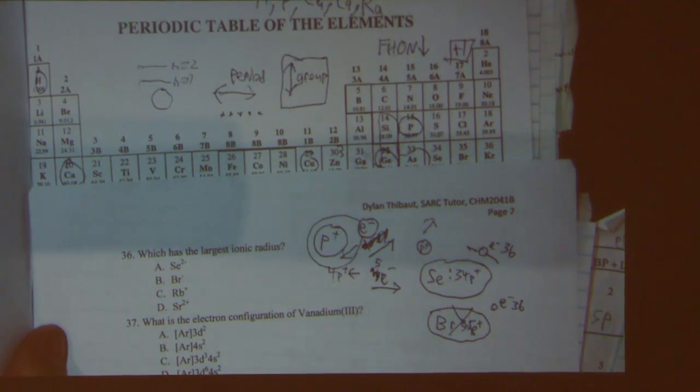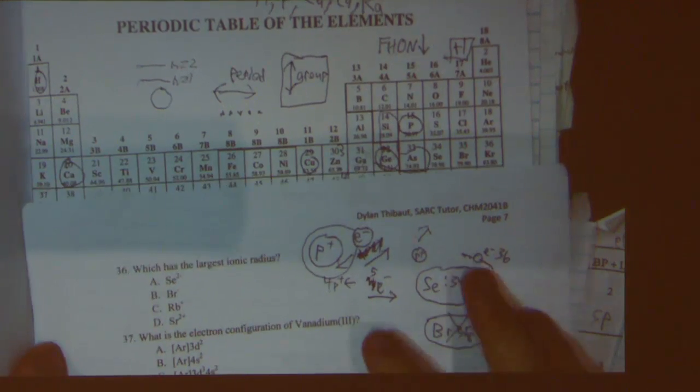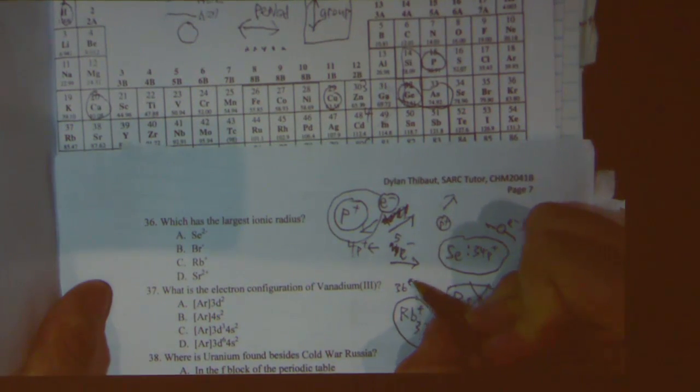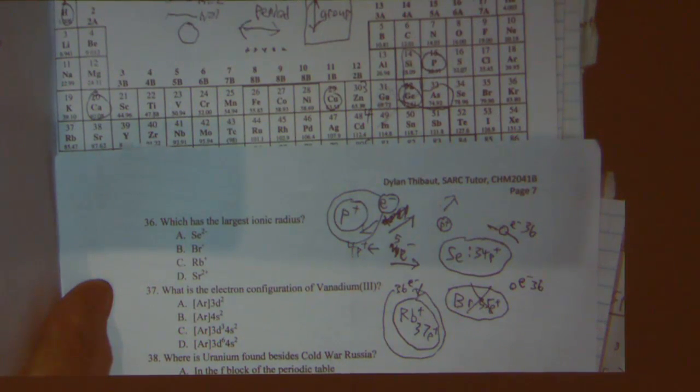Next, let's look at the positively charged ones. So Rb plus. Rb, rubidium, has 37 protons. So 37 protons on the inside. Now, because it's positive, that means we have 1 less electron on the outside, making it 36 electrons. This means that there's 1 less electron pulling away than normal. So this is actually going to be closer to the nucleus than a typical one. So this is going to actually be smaller than all the other ones. This is not the answer either.